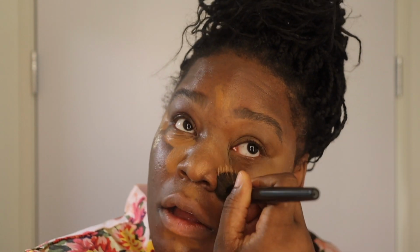So now I'm taking the stipple brush from e.l.f. and blending out my concealer, stippling it within my skin, not pressing too hard, not pressing too soft, obviously, just to try to get the most coverage under the eye without looking completely different from the rest of my skin.